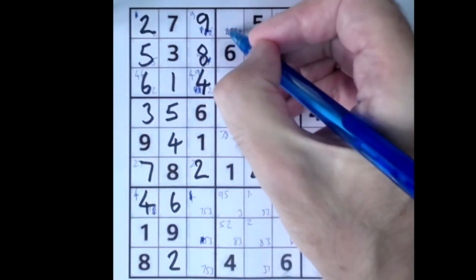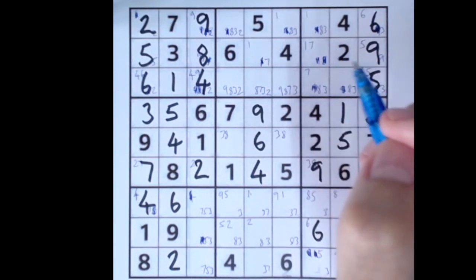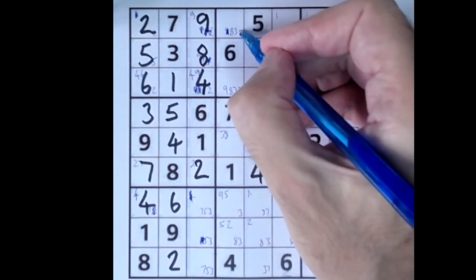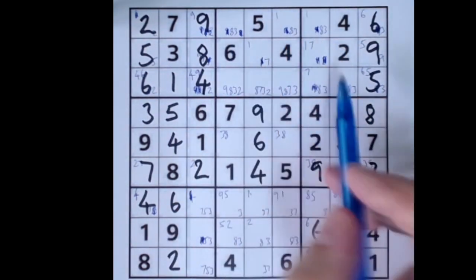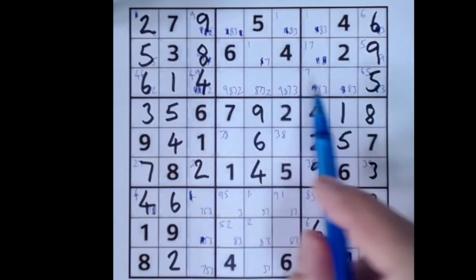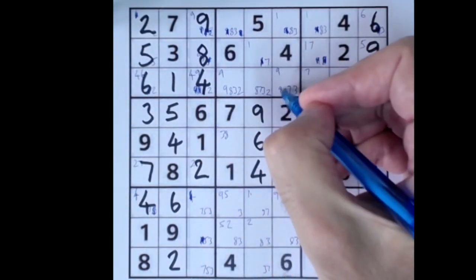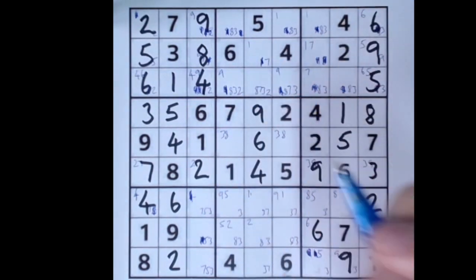Let's get rid of candidate 9 along here now. We have our 9 here. Let's also get rid of candidate 2 here, leaving us with 1, 8, 3 in 3 squares. That looks good. 1, 7 in 2 squares there. This now has to be a pair. This 9 is a pair here and here. I'm going to promote it to a pair, just to help me see things more easily.